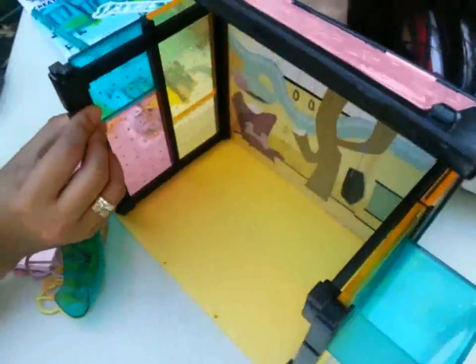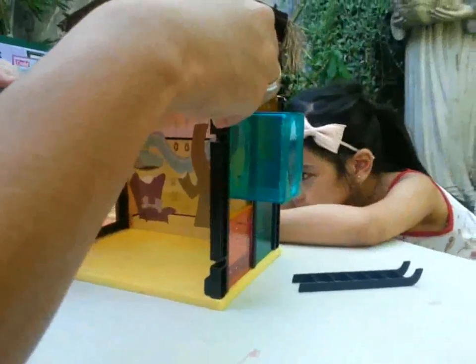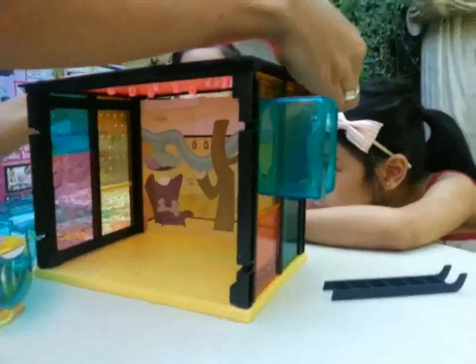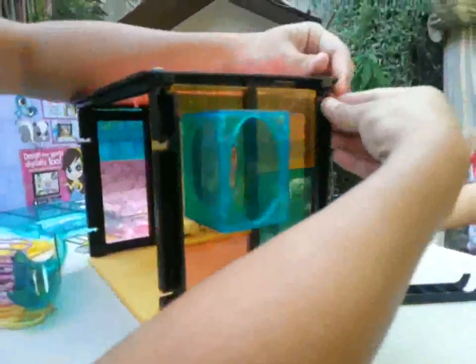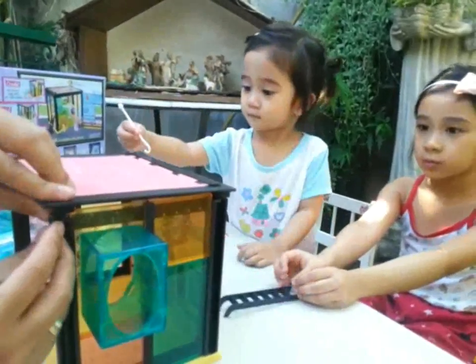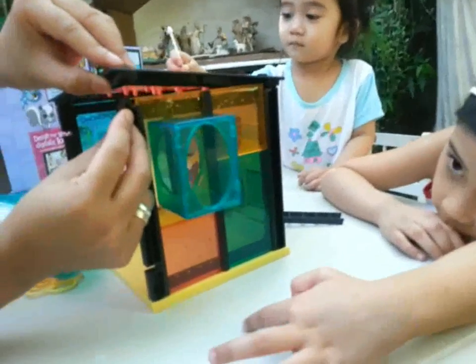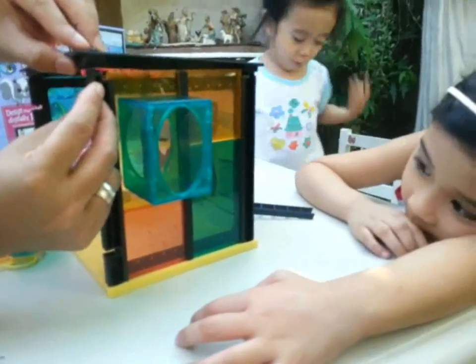Fix. Yeah. Oh, there. Where should we put the ladder? Wait. We're still fixing the roof. Or else, if it rains, you're all wet. The pet will get wet.